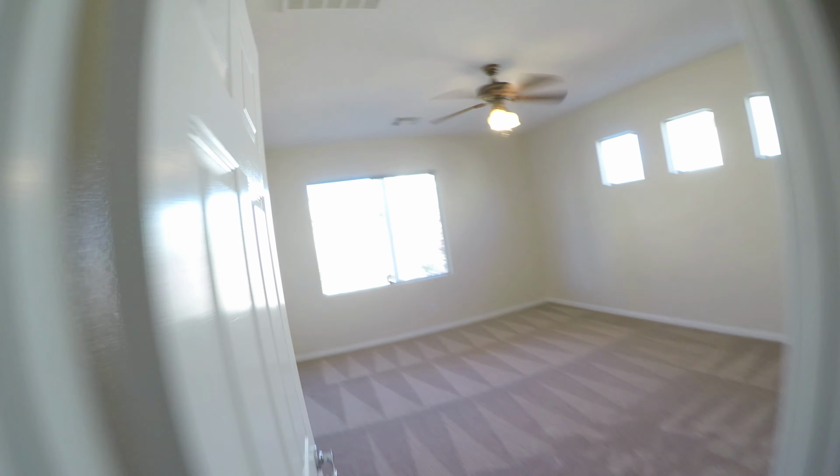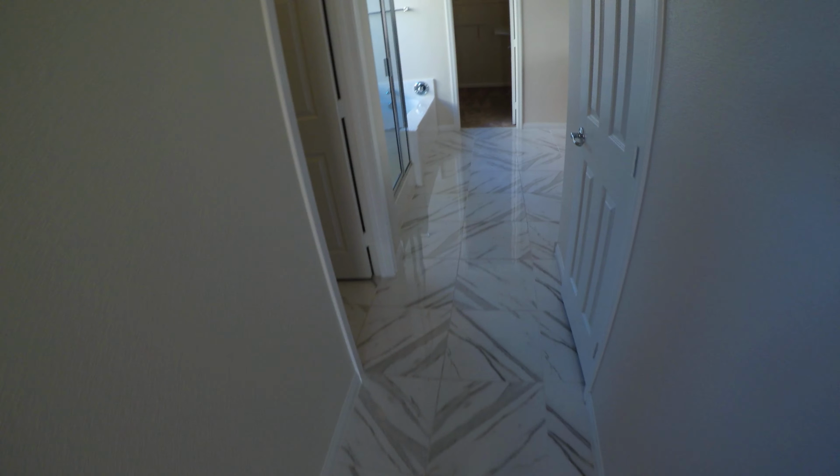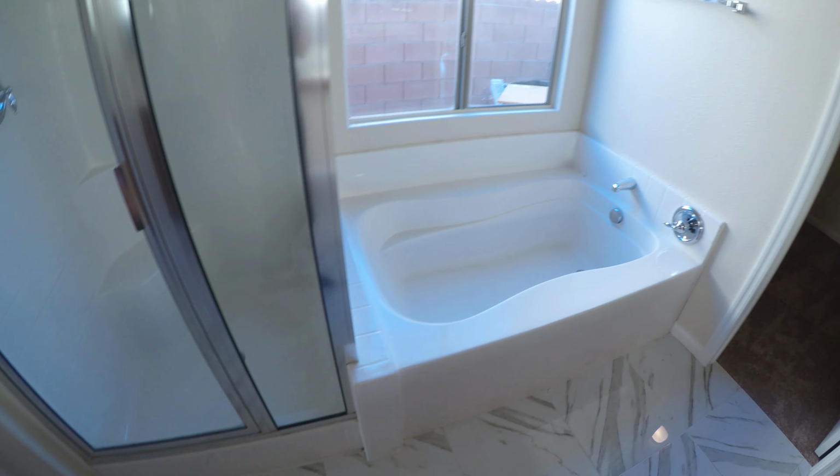So this is the master. We definitely need a blind here. I don't know about these. I mean, if people are gonna be sleeping in here, you would think so. You'd think you'd want blinds there. Remove the bidet on here and on the other bathtub. Obviously we need to fix that.